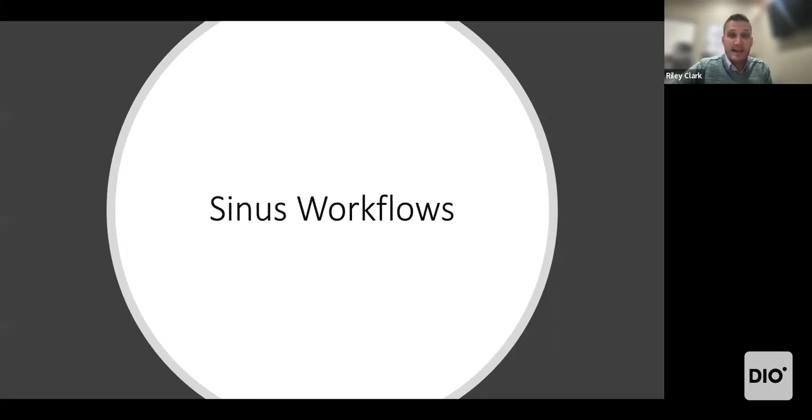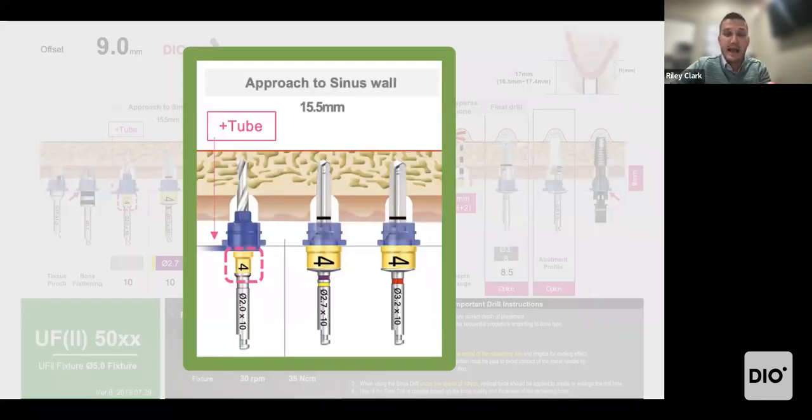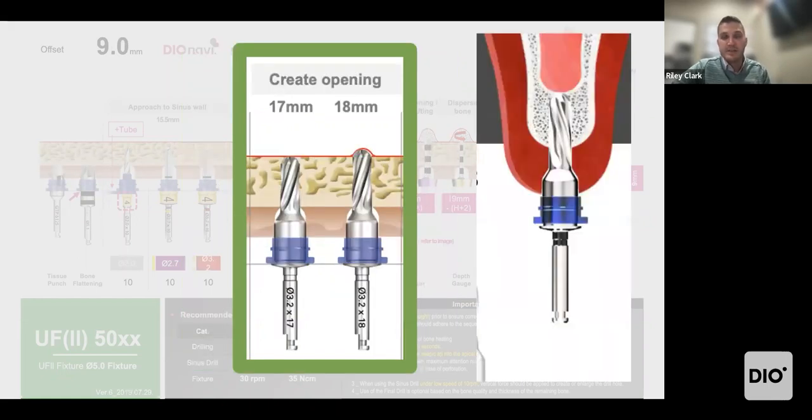So here's another YDO. They have a guided surgery sinus workflow that basically takes a guide with stoppers and lets you perfectly drill right to the bottom of the sinus, not worrying about perforating it because it's all measured in the computer world. So after you approach the sinus wall, step one, like I show you here, the next step is to create this opening. And this is done with very slow drilling. This is a 10 RPM drill, believe it or not. And this goes and pushes up into the sinus.